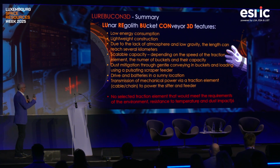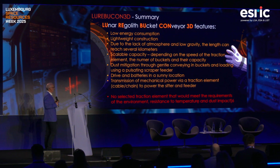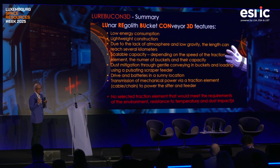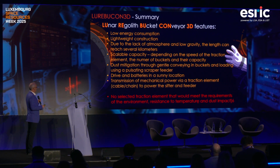We can increase the number of buckets, we can increase the capacity of each bucket, and we can increase the speed of the traction element. We achieve dust mitigation through gentle conveying, because we keep the regolith in the buckets, and for loading we use a pulsating scraper feeder, whose construction we found while working on the Toll Recon system. Drive and batteries will be in a sunny location, and we can transmit mechanical power.